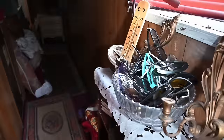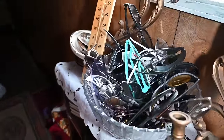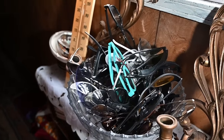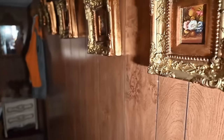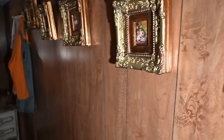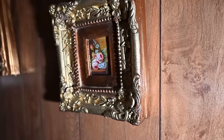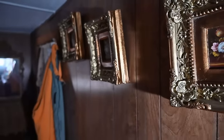And right here on the right is a bowl just filled with glasses. That has to be at least 50 glasses right there. And these picture frames. And these all have the same picture in them. Or no, they're different, but they look pretty much the same. You would assume they would have family photos or, you know, photos of themselves in these frames, but no. Just keep flowers.